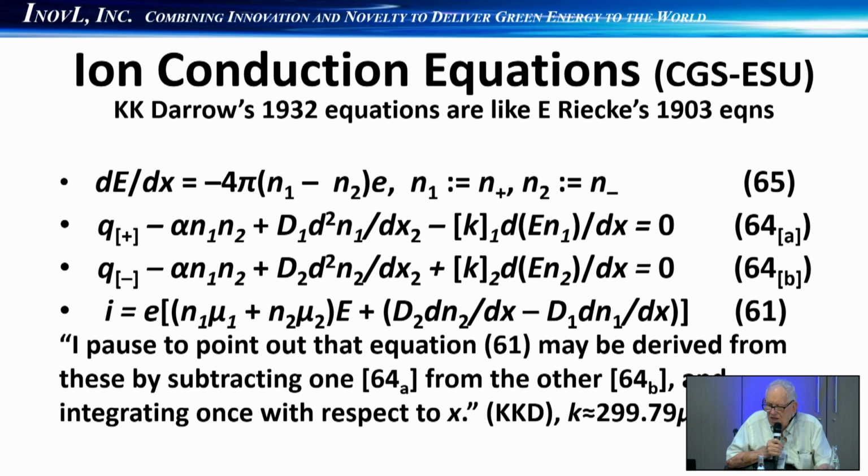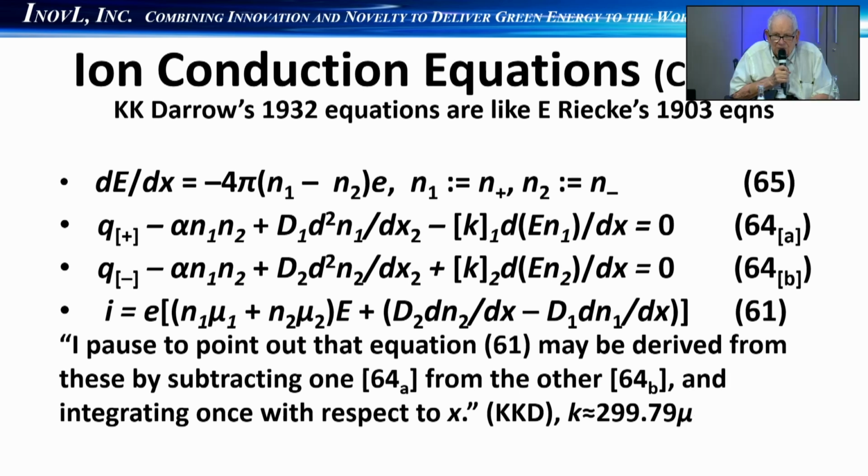Then we have the two charge conservation equations. The important terms are, we see there, the electric field term on the far right, the diffusion term with the coefficients D1 or D2, and we see the problem child, which is the alpha N1 N2, which is the ion-ion recombination that is taking place in the gas, and this keeps us from recovering all of the charge. For the people who make ionization chambers, they simply hit the device with a high voltage, overpower the field, and sweep the ions out.